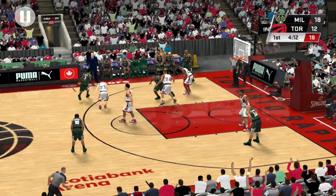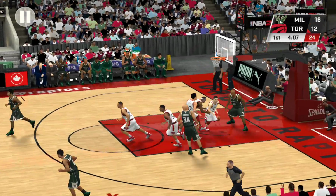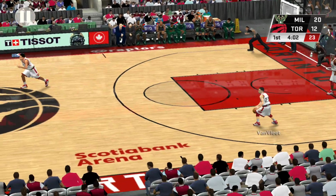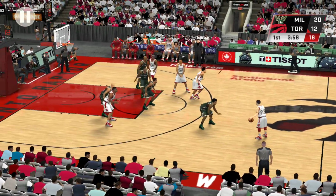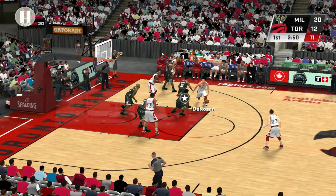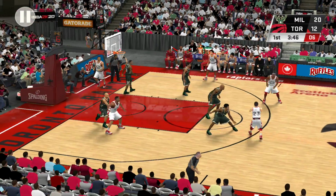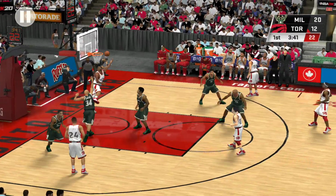Big group substitution here for Milwaukee. The feather touch on the finger roll. Beautiful. That's how to orchestrate for your teammate. Terrific pass. Pass to DeRozan. Siakam. And too long on the shot.